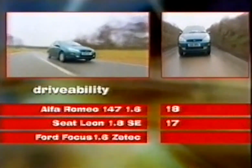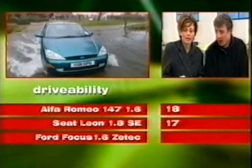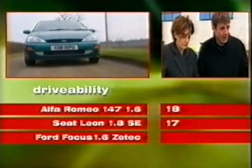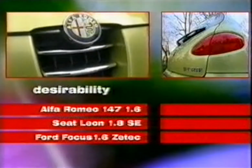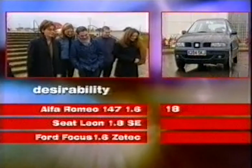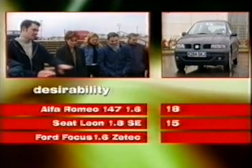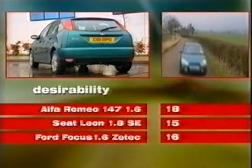17. And the Focus? I'm not sure I liked it at first, but I have to say, it was a good drive. You know, once you get used to just the experience of sat up in the air. So, same as the Seat, 17 points. Now, desirability and the Alfa Romeo. The students raved about the design, and so do we, 18. Seat wasn't so popular on the design front, 15. But the Focus still looks great, 16.